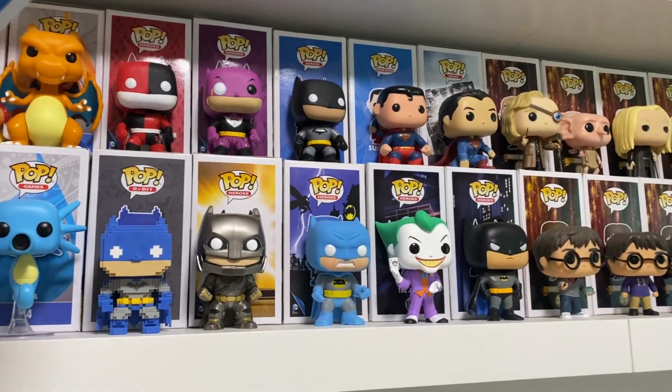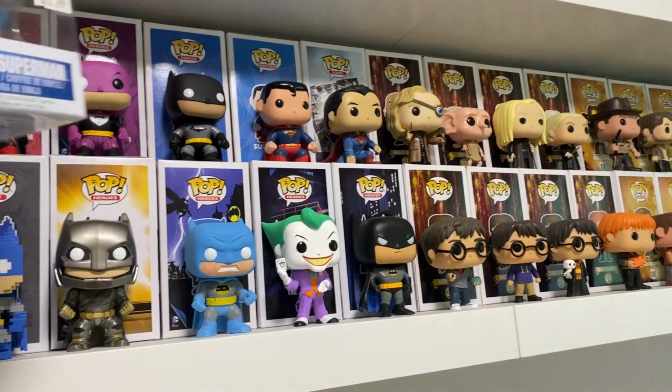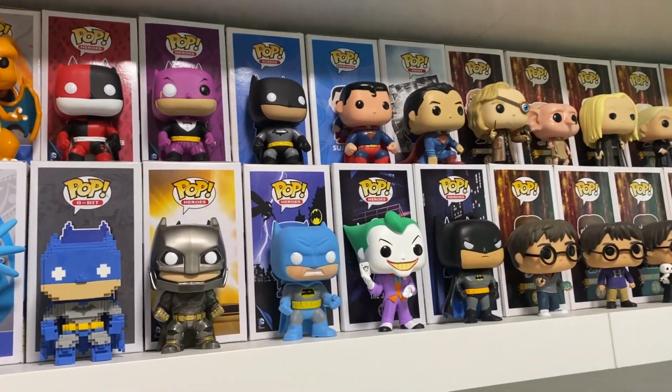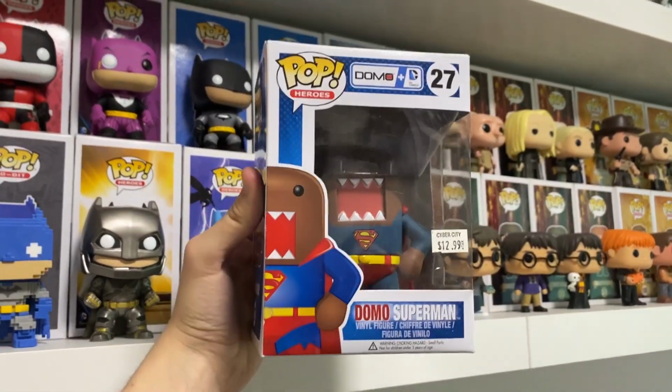Just because I do like a lot of these pops a lot. It's just really hard to choose. And Justice League Superman, probably the only one that I would mind getting out of here for now. So yeah, I'm gonna put this guy on the shelf and get rid of that Justice League Superman right there. I'll come back when that's done.